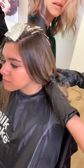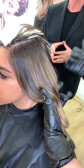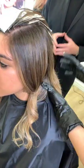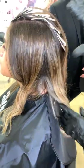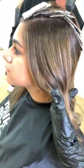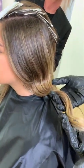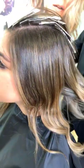So as you can see, this is our finished product here. I went in with a foiling technique on top and a balayaging technique in the back. That allows for a lot of dimension through here, some softness, some blonde pieces underneath, but also gives you that lightness towards the front from being in a foil, and a really pretty melt down through the hair into that beautiful lightness, that honey blonde color that we achieved at the end. I love that buttery honey blonde.